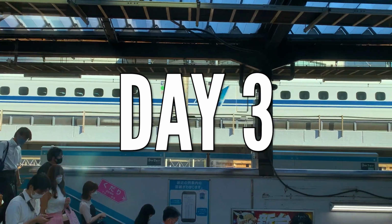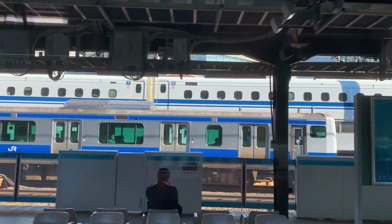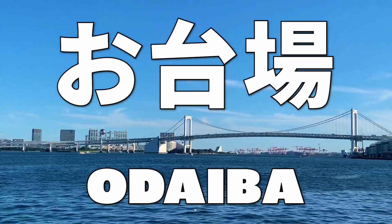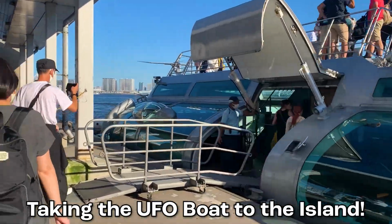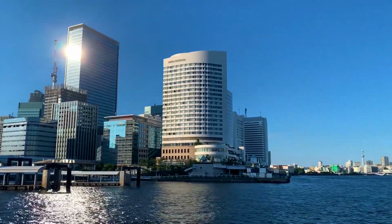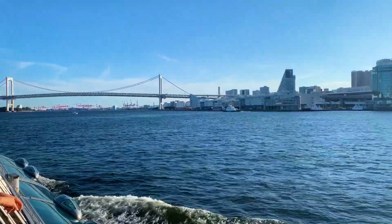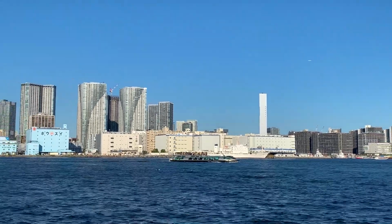Next up, in my opinion, is a very underrated spot in Tokyo. I mean, last time I went, it was basically empty. It's the futuristic artificial island called Odaiba. Again, it's a bit far to reach, but one way to get there is via that UFO boat from earlier. You can enjoy the nice breeze, the view, and the journey underneath the Rainbow Bridge.